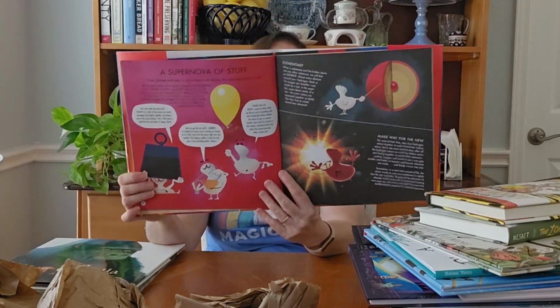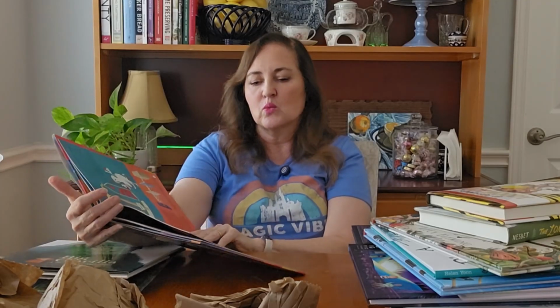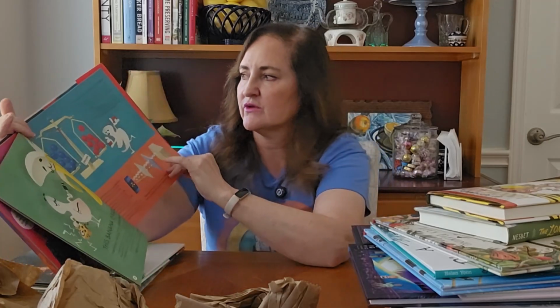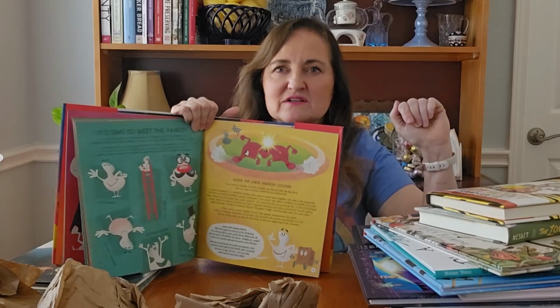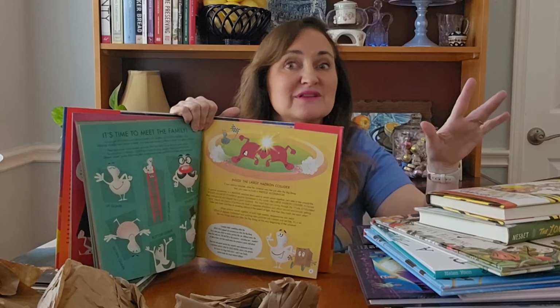So this is one of those science books masquerading as a picture book. They don't work as well as read-alouds to the typical picture book audience, right? You're not going to read this to a 4-year-old or a 3-year-old, or maybe not the whole book, but you might read a little bit. But what I like is that it makes science digestible for younger readers earlier than it would be without the illustrations. So I absolutely love this.